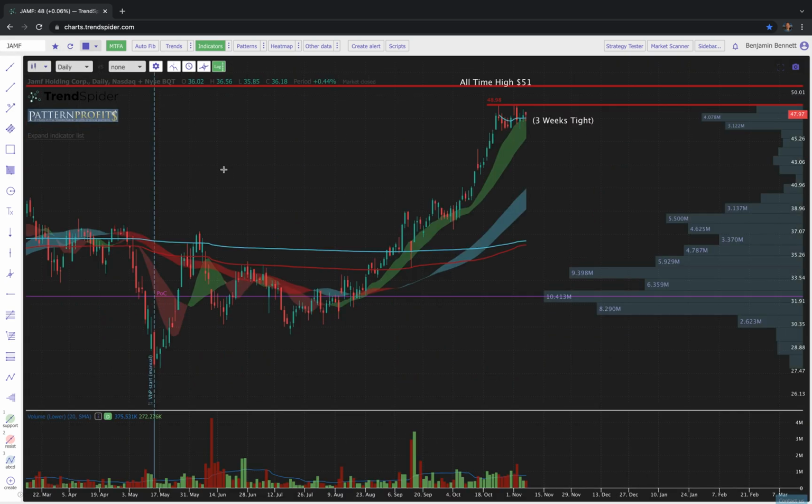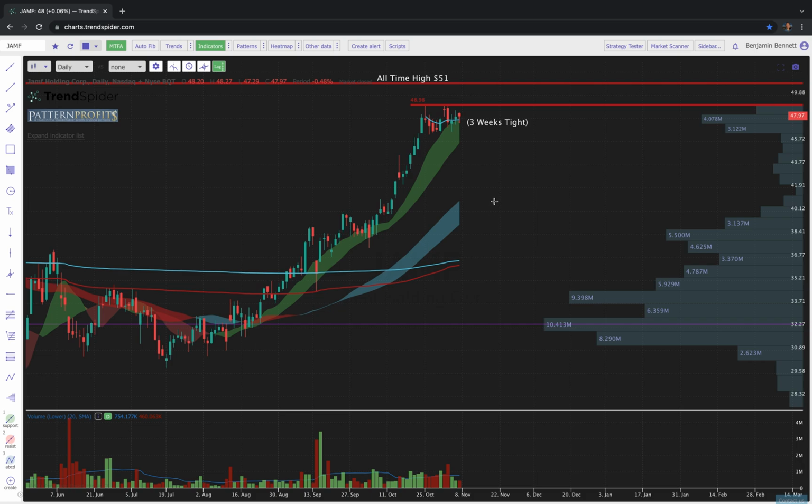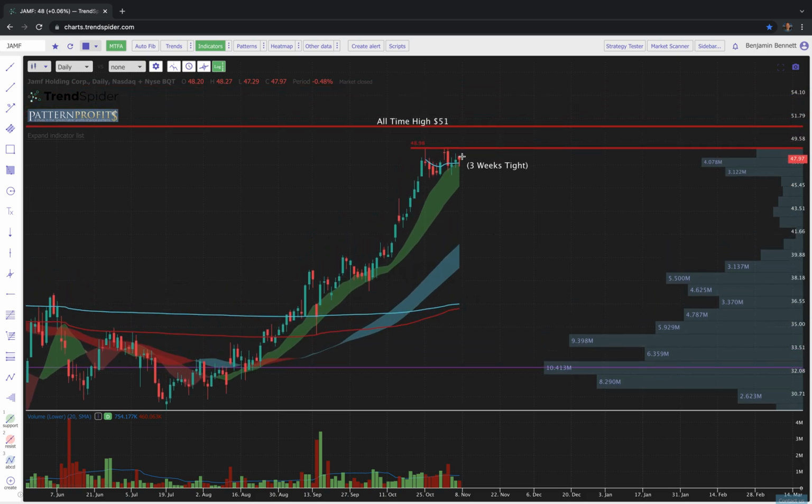JAMF is a 3 weeks tight, high and tight here. Over 48.98 gets it out of the 3 weeks tight. The 10-20 cloud has caught up to price, so looking for the breakout there. All-time high, a little bit higher at 51.